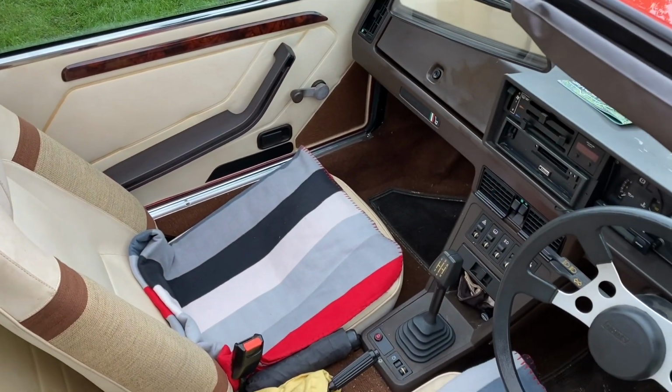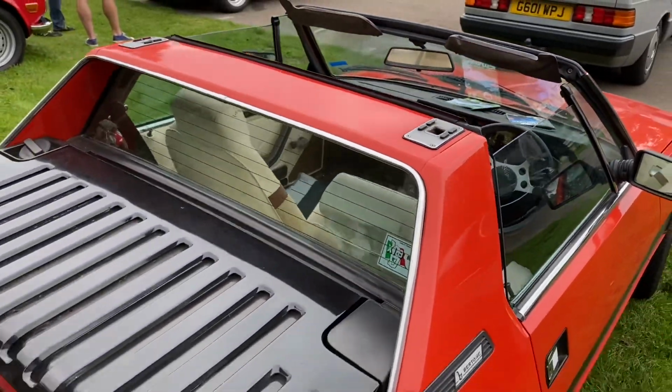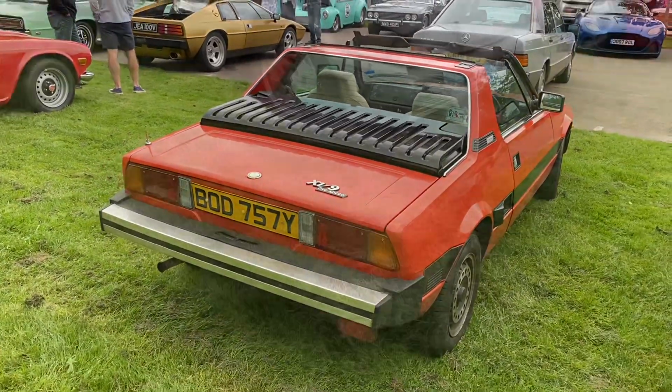Lovely interior, quite a cosy place to be. It's not raining today, so perfect to enjoy the open air. Mid-engined, 5-speed, what more do you want? Lovely.